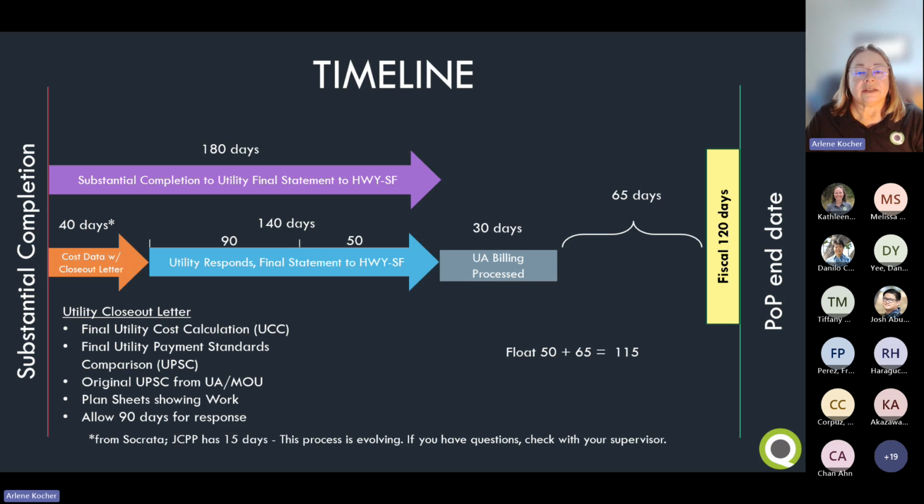The cost data includes the utility cost calculation, the UCC, the final utility payment standards comparison, or the UPSC, and the original UPSC from the utility agreement, plus the plan sheets showing the work completed. And you'll send all of these with a utility closeout letter to the utility company and request a response within 90 days. So they'll either agree with the costs or they'll provide their costs. That's the hope. So 140 days are allotted to get agreement on the costs.